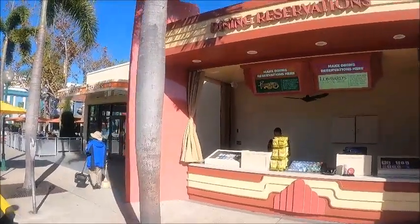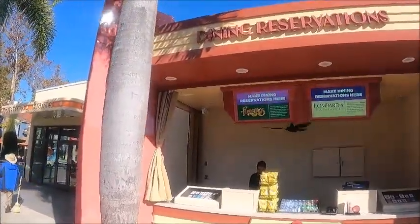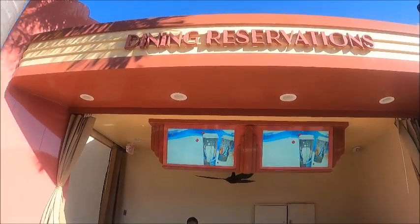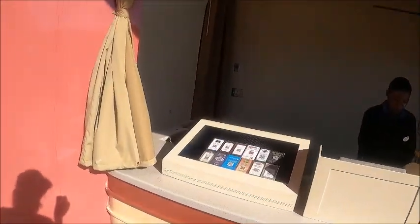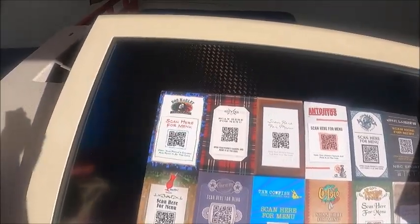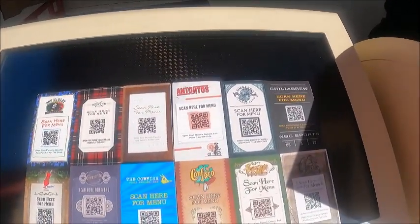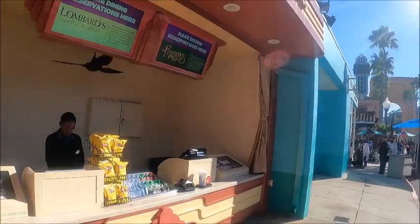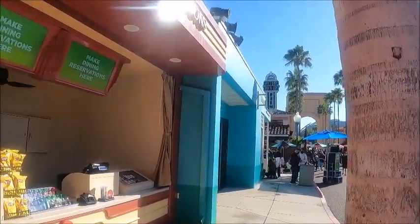So just wanted to showcase something over here. You can actually make dining reservations over here for Finnegan's and Lombard's Seafood Grill. This is actually new. I've never noticed this area before, so I just want to showcase this too. You can scan for a menu and everything, so it's interesting to say the least. If you want to know where it's at, it's right as you enter the park, the first thing you find, right near the picture pickup place. So I just wanted to show that.